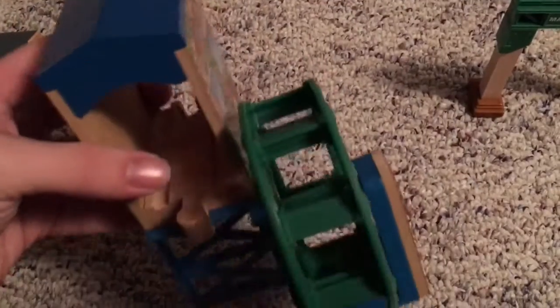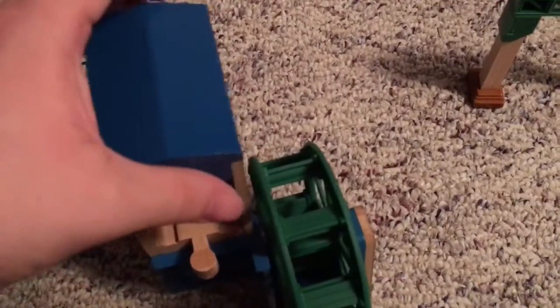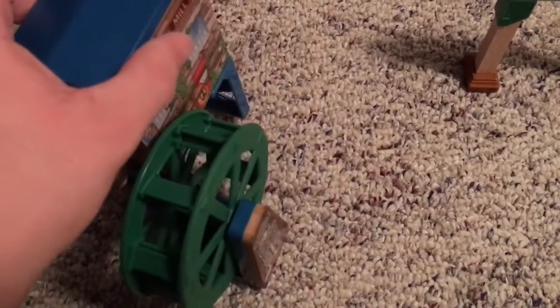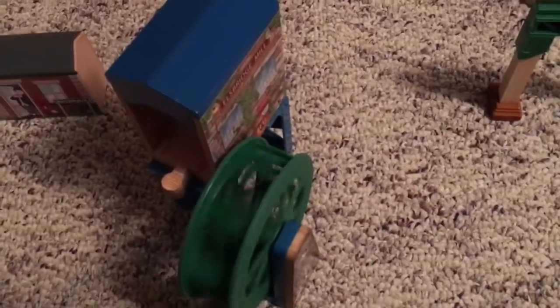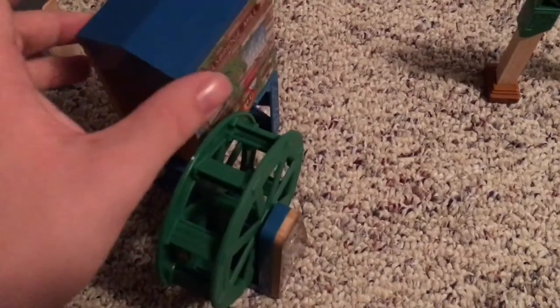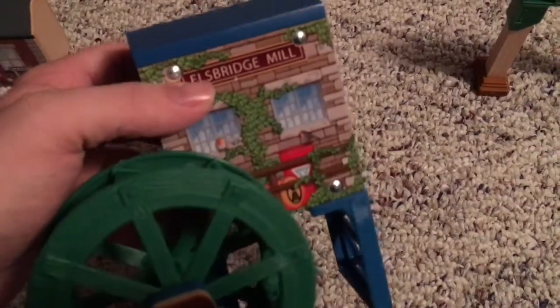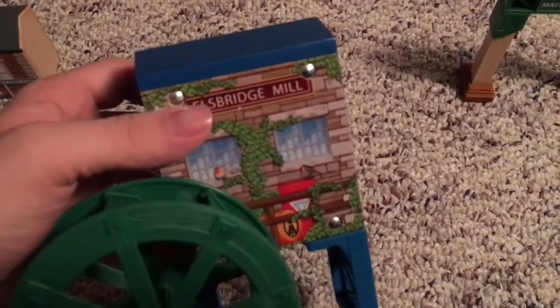And then we have the main feature of this set, which is the Waterwheel. This is really cool, and I really do believe this is a homage to the old openings and stuff, and especially the Free Steam Engines Gruff, where they actually had the Waterwheel. In case you haven't seen that episode, I really did actually like that one. I guess I'm one of the few in the community, apparently. But the Elsbridge Mill does look very wonderful.